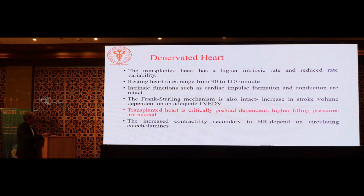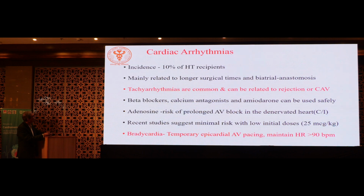Denervated heart, we know the autonomic nervous system is cut off, so there will be variability. Resting heart rate will be around 90 to 110. Very rarely you will get a bradyarrhythmia. Usually the rate is maintained. If bradyarrhythmia happens, then you can pace the patient with the temporary pacemaker wires already placed epicardially. Otherwise, this heart rate will be the intrinsic heart rate only. There will be no trouble.